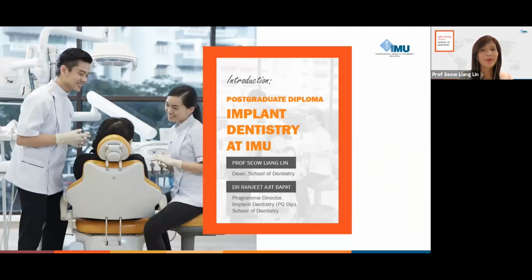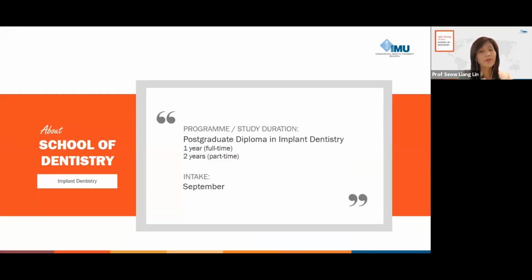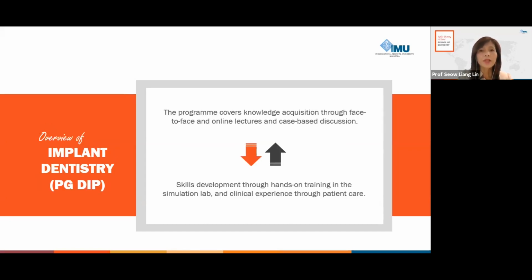So today we will talk about the Postgraduate Diploma in Implant Dentistry program at the International Medical University. This program is a very unique program designed especially for the working general dental practitioners. So it's very flexible learning. It has a 1 year full-time track or 2 years part-time track. And the intake is every year in the month of September. So this program covers both knowledge acquisition and also skills development to improve patient care and enable the general practitioners to provide implant treatment for their patients.